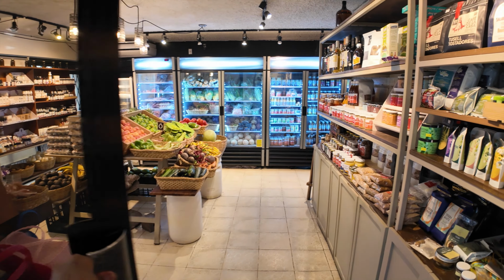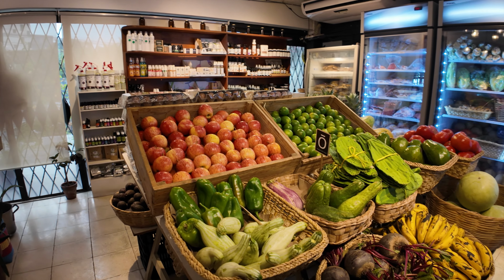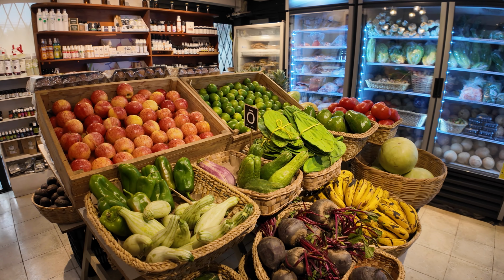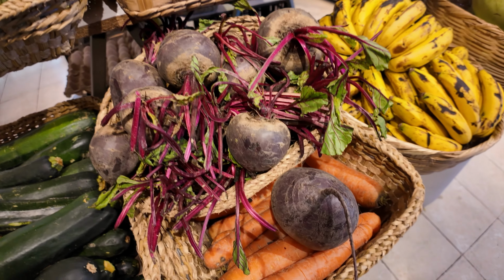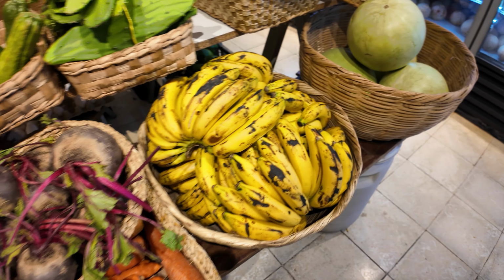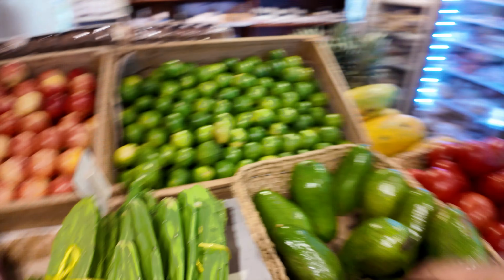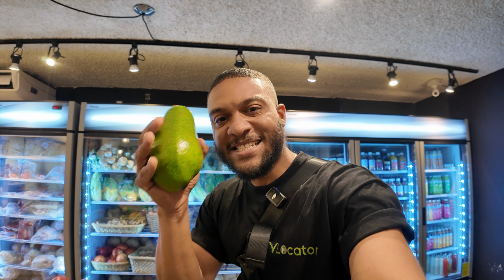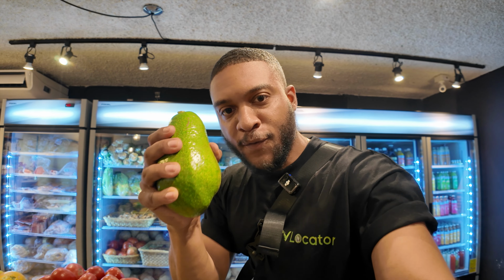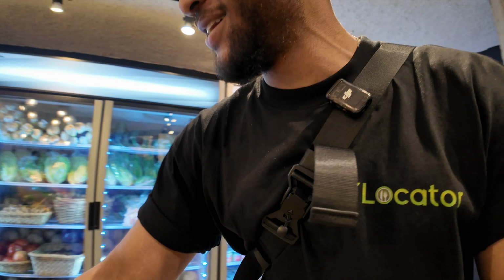Let's go take a look. Hola. All right. We have so many fruits. We have the cucumber, we have the beets, carrots, banana. Oh my goodness, look at this. Look at this. Look at this. This is a zaboca, right? If you from Haiti, you know what this is. This is that zabo, you feel me? Okay, hold on.